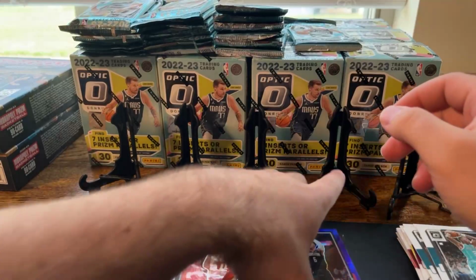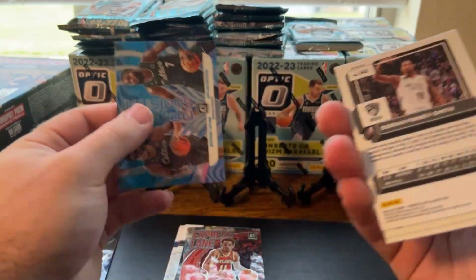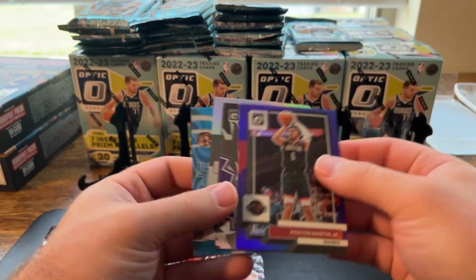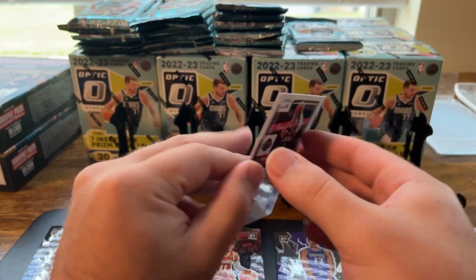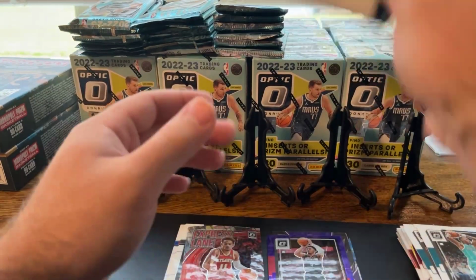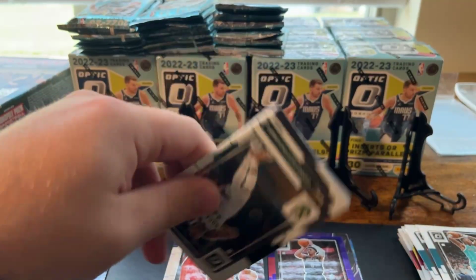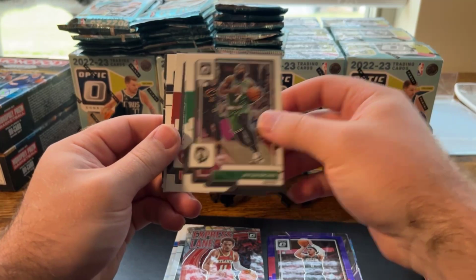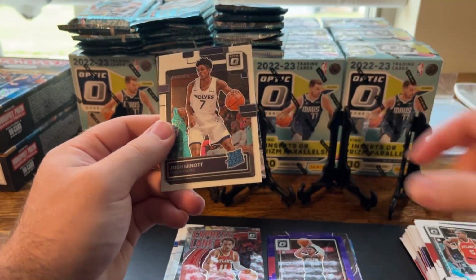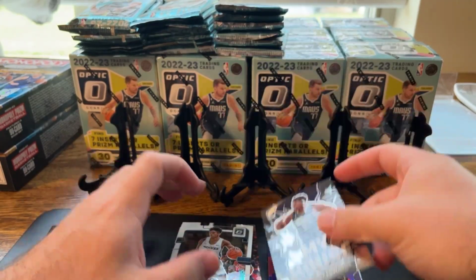Oh, yeah, that's right. There are numbered cards in here. I don't think we got any yet. Yeah, silvers aren't numbered. They never are, but sorry, I forgot. I gotta look out for numbered cards. Giannis, Jaylen Brown, Dejounte Murray, Josh Minott, and Anthony Edwards.